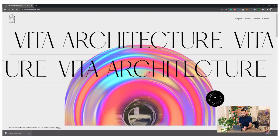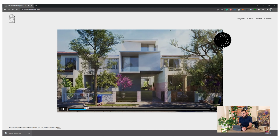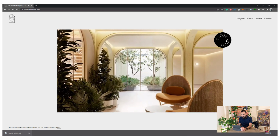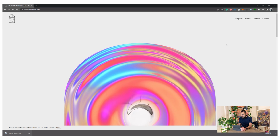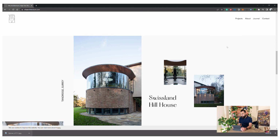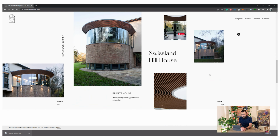And I have to say, I have never seen anything like this in an architecture website, so I actually quite like it. Then when you go down, some pictures and text from one of their recent projects pop out, and you can click on the next and previous buttons to see their selected projects on their homepage.